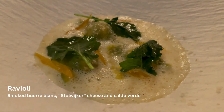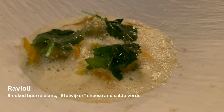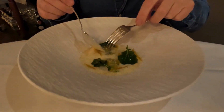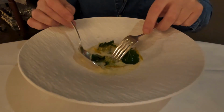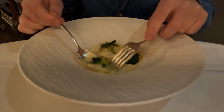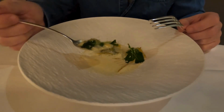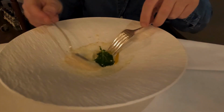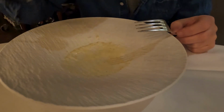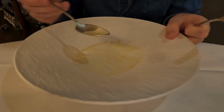Moving on to a ravioli dish that had some local cheese filling, and then also a smoked beurre blanc and some green kale. This dish was good, but it wasn't anything really special. I was hoping for the cheese to come out more from the ravioli and for the sauce to be a little bit more flavorsome. When you are in a one Michelin star restaurant, you would expect a dish at a higher level than this one.